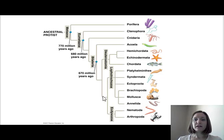The other thing that is going to be present in all of these groups from Platyhelminthes on, everything else that we're going to be talking about, is going to be triploblastic, meaning that it's going to have those three tissue layers, the endoderm, mesoderm, and ectoderm, right? The endoderm creates the lining of the gastrovascular cavity. The mesoderm is where we derive the muscles and the connective tissue. And the ectoderm is the outer layer, the skin, the protective layer, as well as the nervous tissue. Okay, so we are going to talk about Platyhelminthes first.